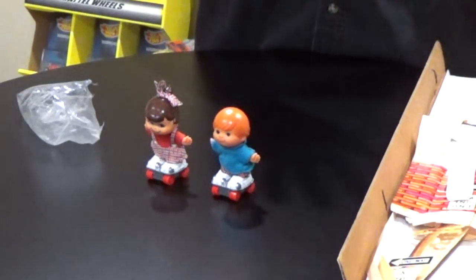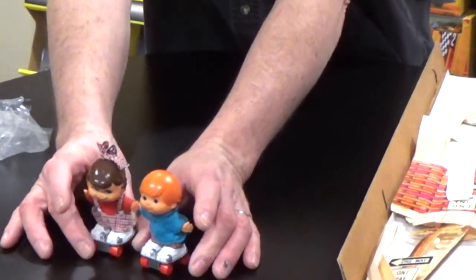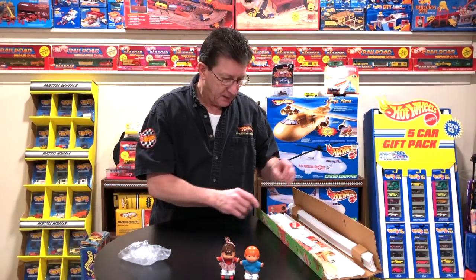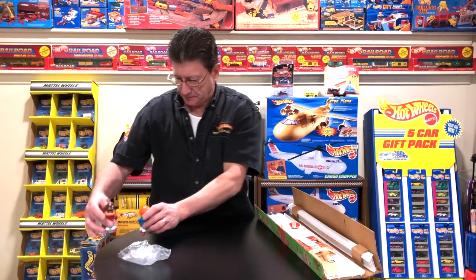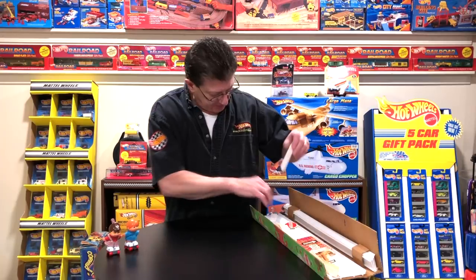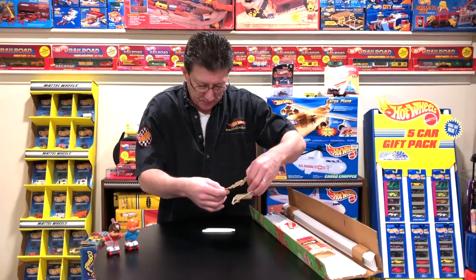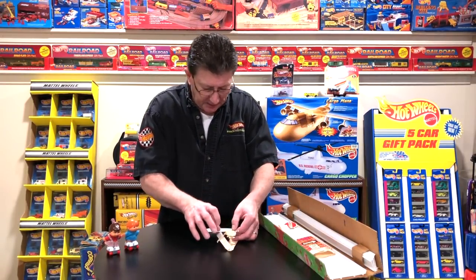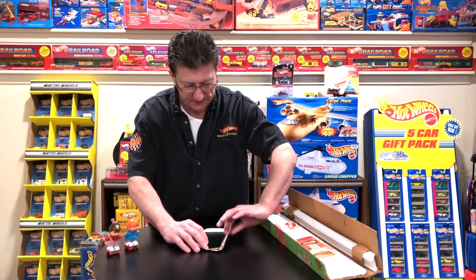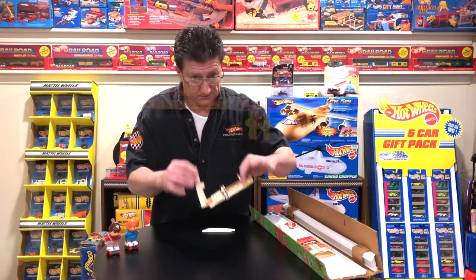So here are the both of them, and like I said, they're on roller skates with orange Hot Wheel wheels on them for 1971. Now I'm gonna put these guys over here. Put a little baggie over there. Now this came with little cardboard press out pieces, and I was very lucky to get this set. I believe it's like 99% complete. Now, a lot of times these little cutouts are missing, definitely.